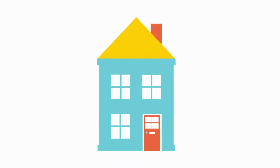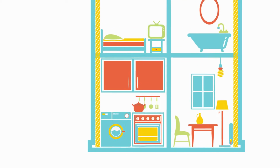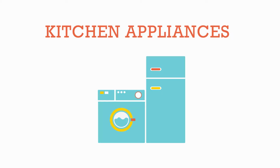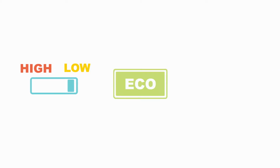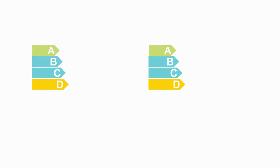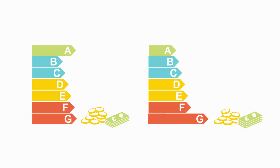Now check on the appliances in the kitchen, as a lot of energy is used on white goods. Look at what appliances there are and how they are used. Checking things like the temperature settings of the fridge, whether appliances have an eco setting, and whether the washing machine washes at 30 degrees can help you identify ways that energy can be saved. It's also worth checking the age and rating of appliances. A-rated appliances operate more efficiently and are less costly to run than appliances with lower ratings.